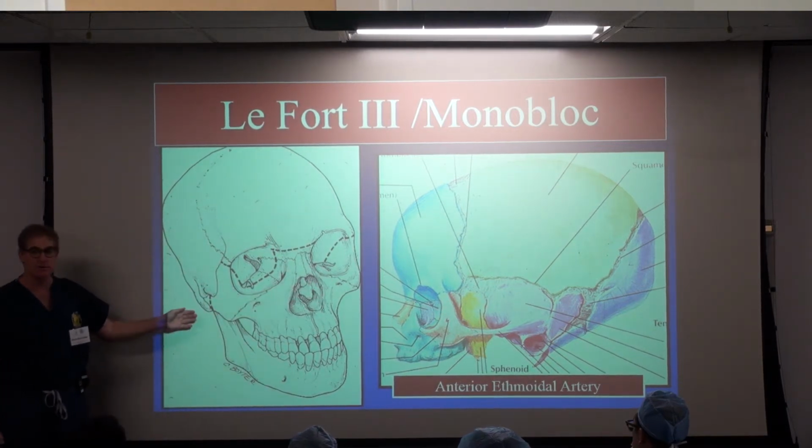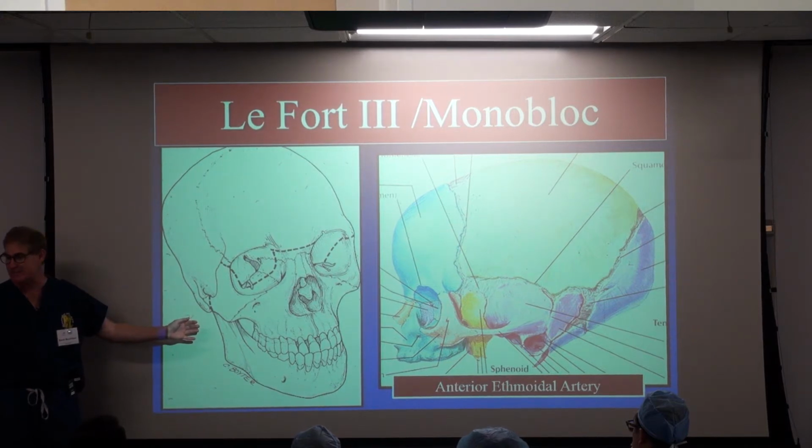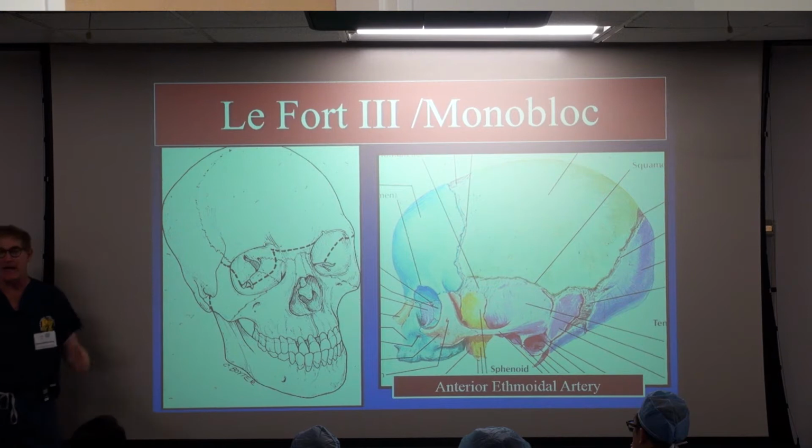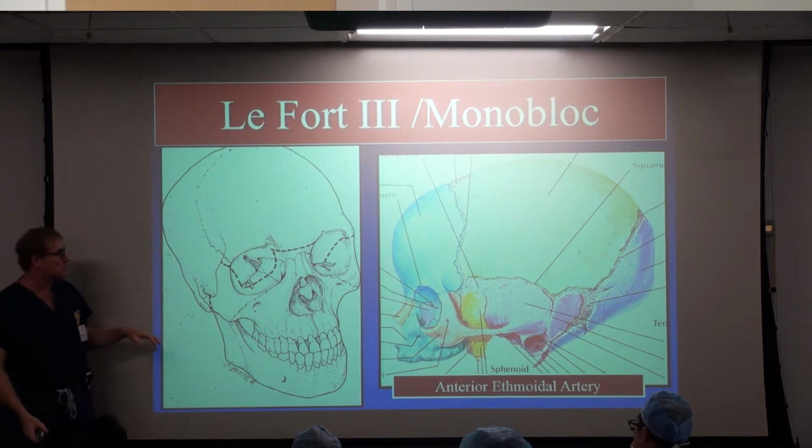Then you have to actually cut your pterygoids to release it. And then lastly, you're going to have to cut the perpendicular plate of the ethmoid. At that point, you're going to have a craniofacial disjunction, just like a LeFort 3. You'll be able to get forward to see where it is.